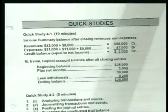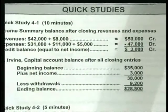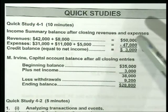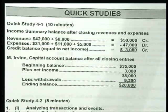Now, it might have just been easier to just do the AJEs, but let's take a look at this real quick. I don't want to spend a whole lot of time on this one, but the total of the revenues were 50, the total of the expenses were 47. That means your income summary account had a 3,000 balance that we closed. That was our net income, right?